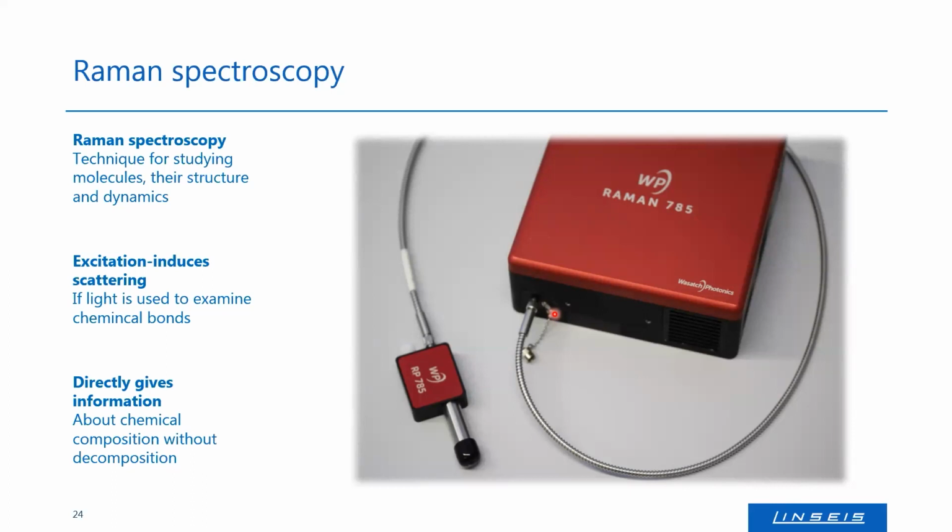We are using light, in our case, of course, laser light, to examine the chemical bonds we can find in our sample. This directly gives us information about the chemical composition without any decomposition. This is pretty important, because with an MS or something like this, it's not possible to use a solid state, but we have to change it. That's really helpful with Raman spectroscopy, because we can use it on a solid, but also on a liquid and so on.